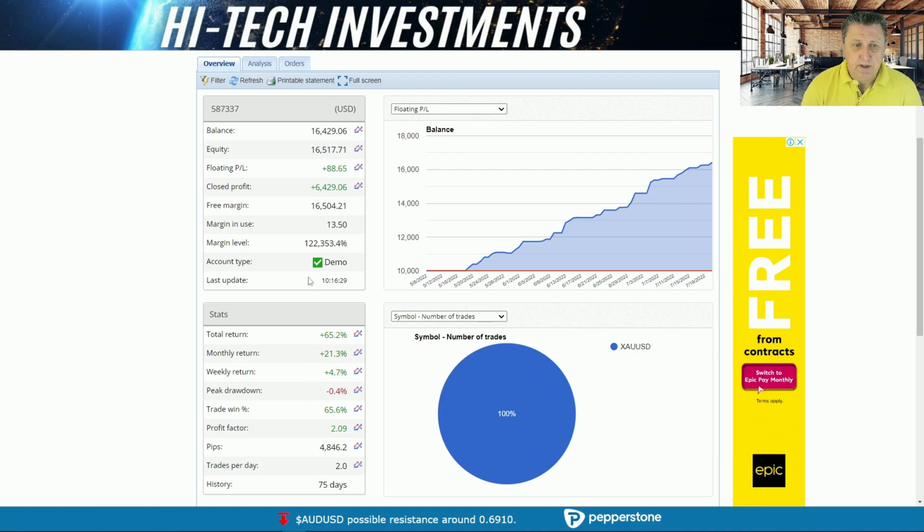As you can see, the balance starts off at 10,000 for each demo account we do, and it's now at 16,400. So after 75 days, so basically 2.5 months, which is not bad. You can see the total return so far, 65%. Monthly return is 21.3% on an average basis, and the weekly return is 4.7%.